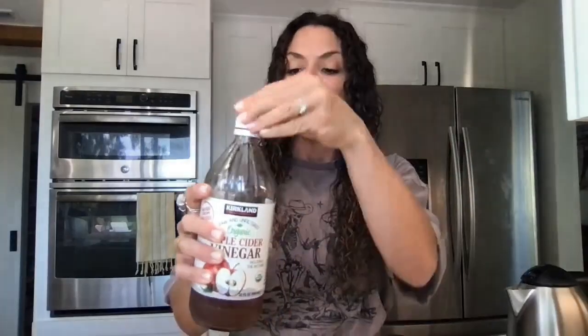Just a little bit of apple cider vinegar helps keep the blood sugar stable. It's incredible for you. So this is a seriously incredible afternoon functional sipper. So just a little bit of ACV, okay?